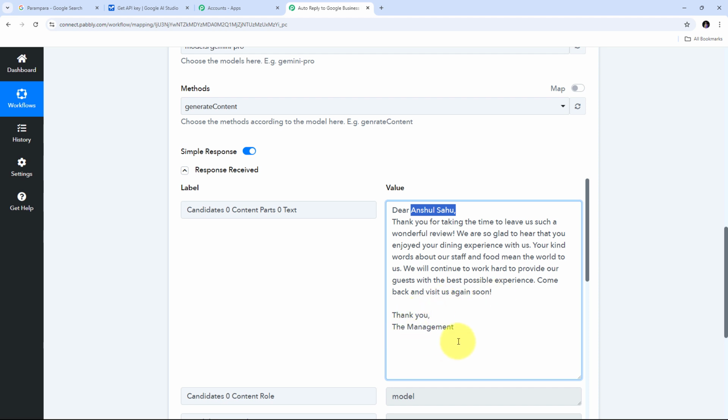Thank you, the management. So here I have automatically generated this reply by using Google Gemini, and I have generated this reply by giving all the details of my review from my Google Business Profile that I have received from my customer. Now here what I need to do is, I need to automatically create this reply for the review that I have received from my customer in Google Business Profile.